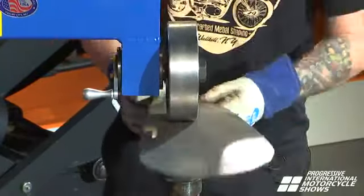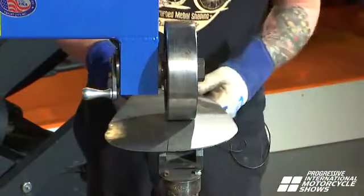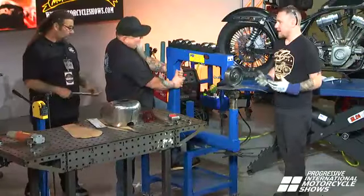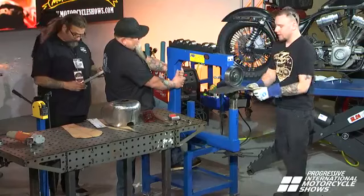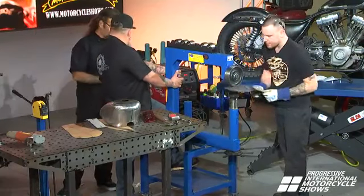In reality, for a custom tank on a chopper or something, I average about 20 to 25 hours, and that's because I've done it so many times. That's still how long it takes from a piece of flat sheet to a pressure tested, ready to paint tank, depending on the complexity of it.